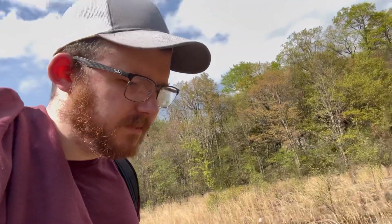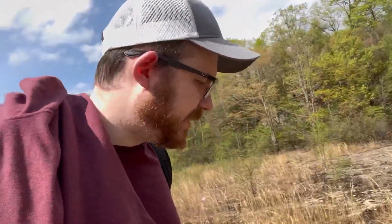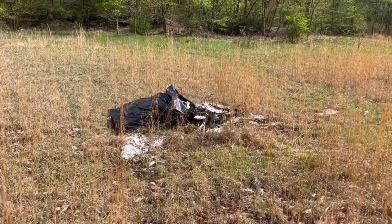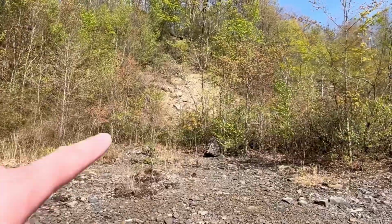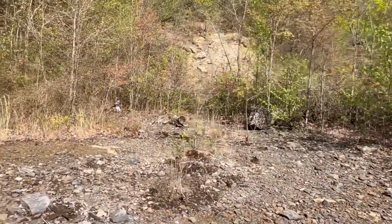Here's some running water back here, so I'd like to go back and see what's back here. Looks like somebody maybe threw out their trash there. Some more shell casings in there too. This is actually really tall. I don't know if you can see the height there. 20 feet, 30 feet up.